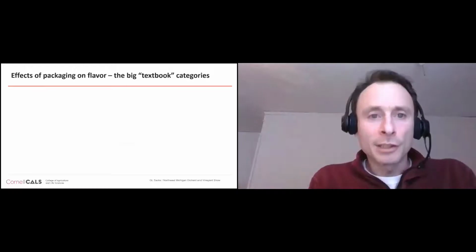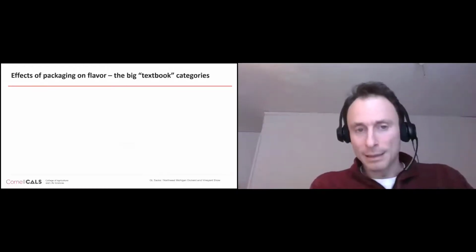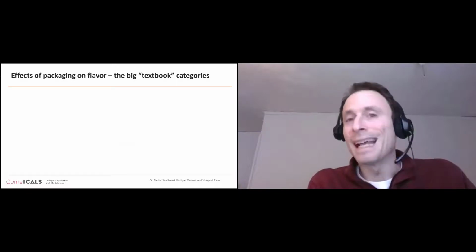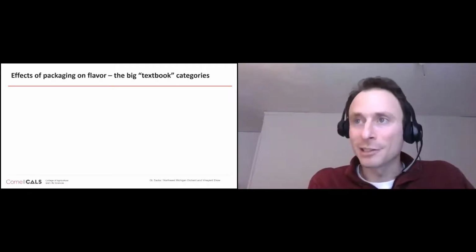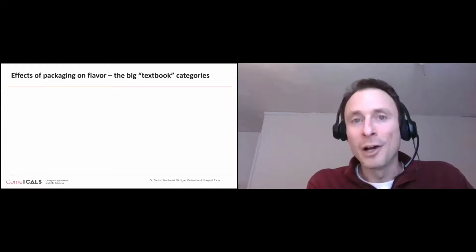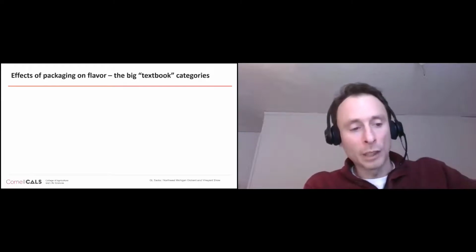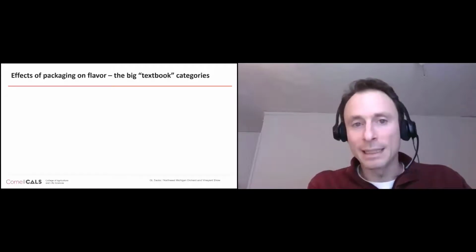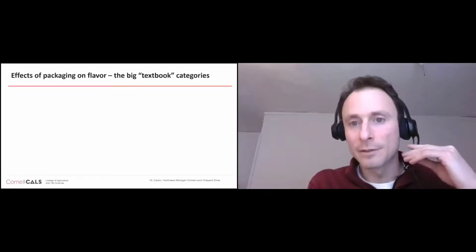Okay, so taking a step back, this slide is the generic slide that I give to students in any kind of food packaging lecture or flavor chemistry lecture. This is not canned wine specific. When we talk about the effects of packaging, there's the big three categories of how this packaging can affect flavor.